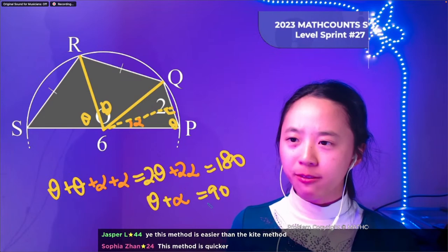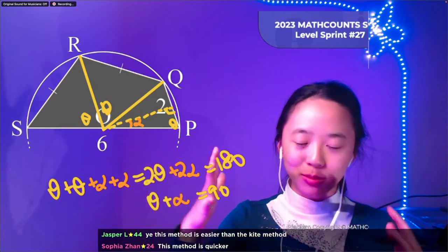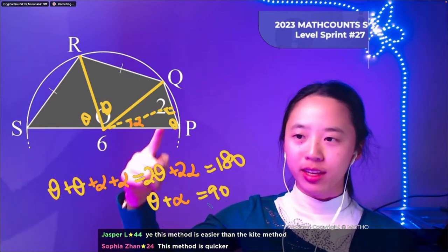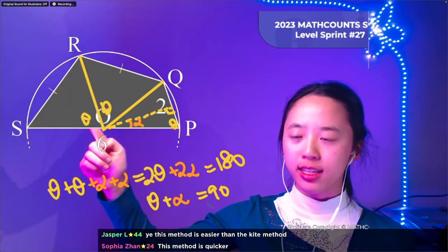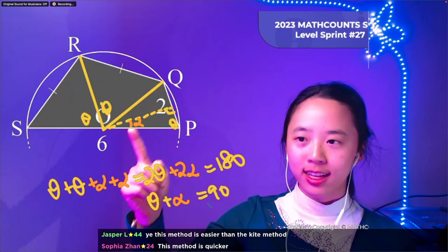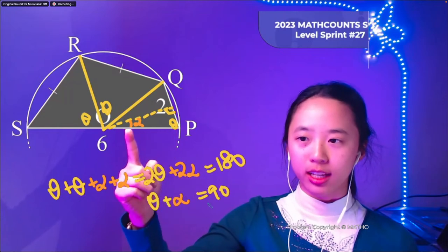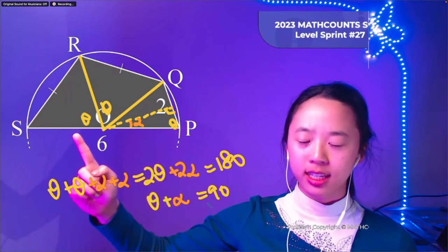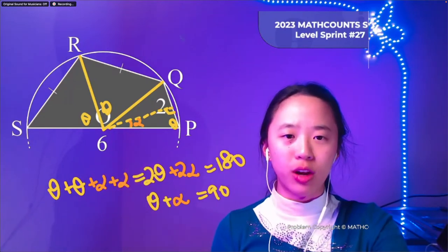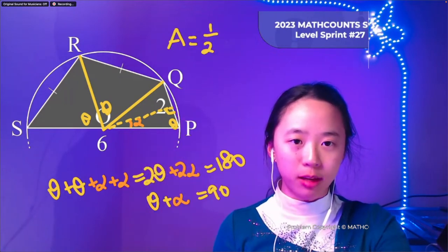So we want to find the area of SRO, ROQ, and QOP. Actually, I probably went a bit out of order with my rationale just now. In order to find the area of this shape, one way you could do it is find the area of each of these triangles. Initially I drew that line to get the area of this small triangle down here, and then I noticed that theta was equal to 90 minus alpha. And if you look at each of these triangles, one way to find the area of a triangle is to use this formula: the area is equal to 1/2 AB sine C.